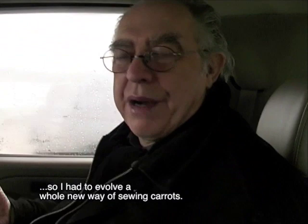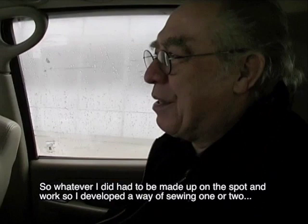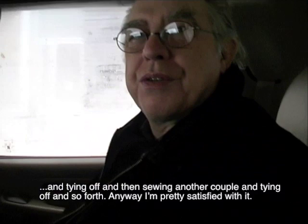So I had to evolve a whole new way of sewing carrots. By the way, there is no manual on sewing carrots that I know of. So whatever I did had to be made up on the spot and work. And so I developed a way of sewing one or two and tying off, and then sewing another couple or two and tying off, and so forth. So anyway, I'm pretty satisfied with it.